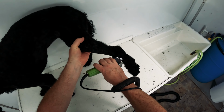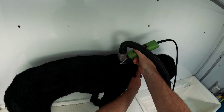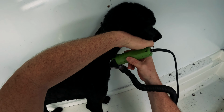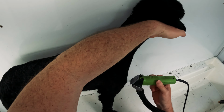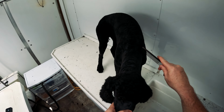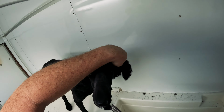In the pre-clip, I was working fast without worrying about what anything looked like. Now in the finished clip, I'm going to make everything look as good as I possibly can. I'm using a greyhound comb to check that I've removed all the mats.